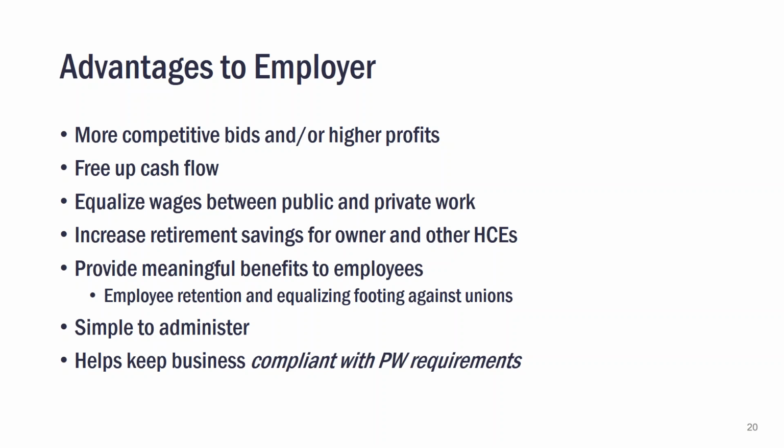It's not uncommon for us to see private work be on a per hour basis $40 an hour, and then public work be $50 an hour base wage plus a $20 fringe. So now one's 40 and one's 70, and employees that are getting the $70 an hour are going to start to think they're worth $70 an hour. So by removing that $20 an hour, they're still making $10 more in my example of 40 to 50. But at least now they're not getting that $20 on the paycheck immediately.